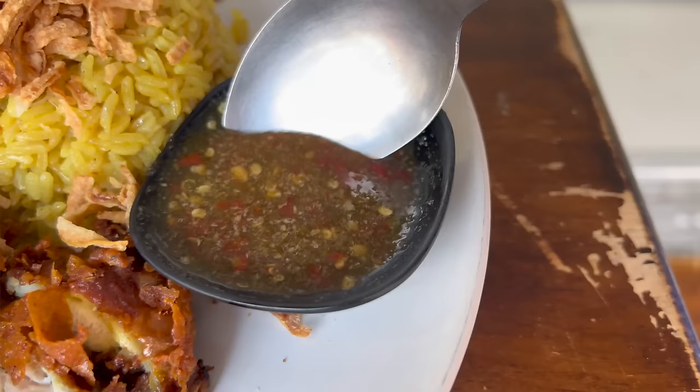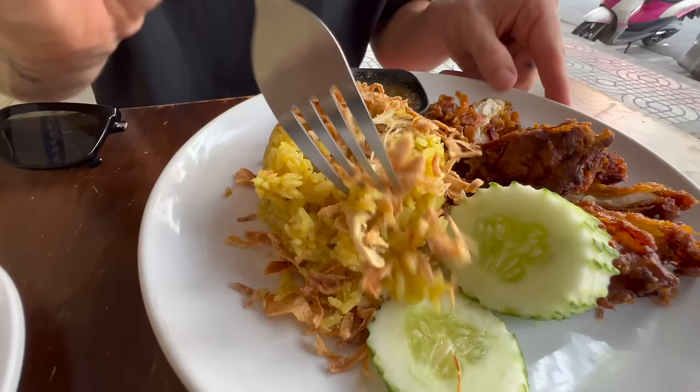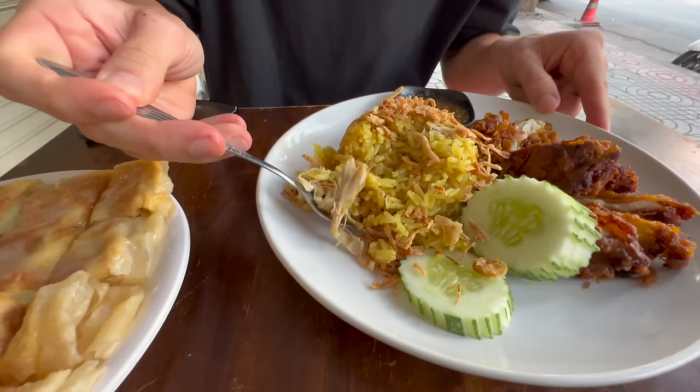To me, I'm usually not a sweet sauce guy, but when you have that crispy, crunchy fried chicken dipped in that sweet, garlicky, slight little kick of heat sauce, that to me is a match made in heaven. All those fried shallots, man. He's hooking me up with all the fried shallots.